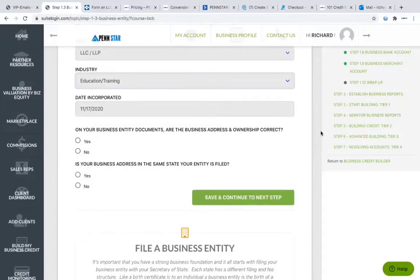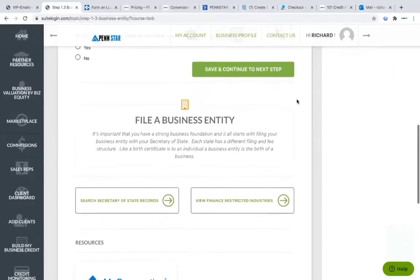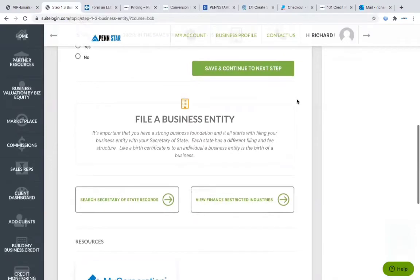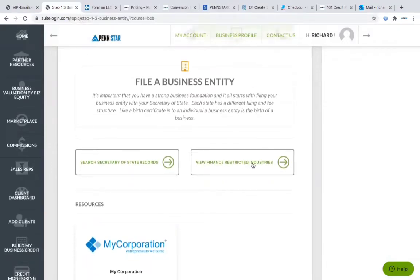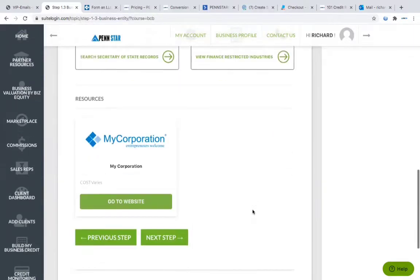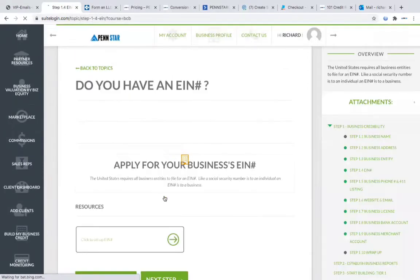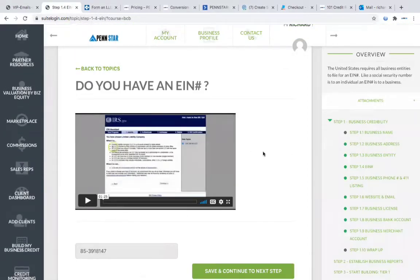You put the date that you're incorporated. You also put your business entity documents. Are they all correct? Are they all accurate? Like I said, it's all one step away. This is another step where you can see the restricted industries, just to make sure you remember before you put the wrong industry on paper. And then we go to the next step, and this is all just in step one.